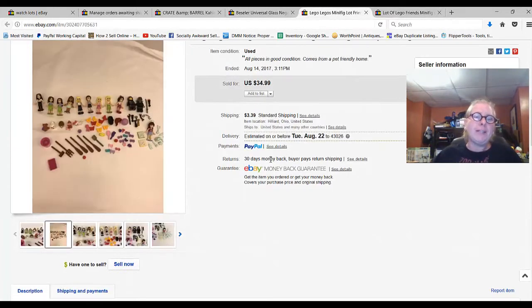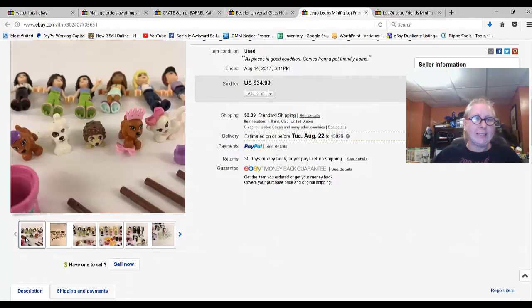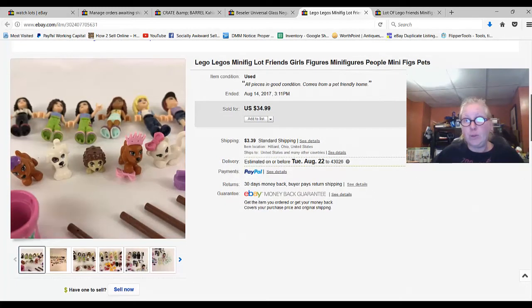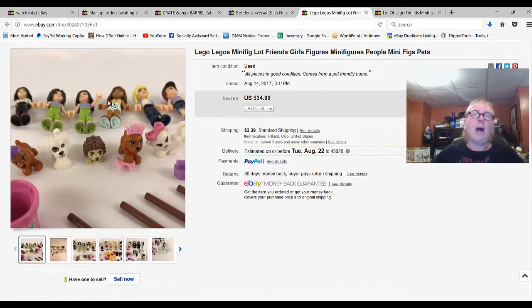So I bought this huge lot, this gigantic lot of Lego Friends, so they're the girl version, blocks, and the tub had minifigs in it and a lot of other things. So the tub wasn't gigantic.